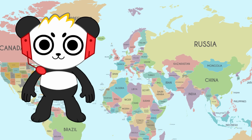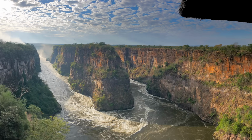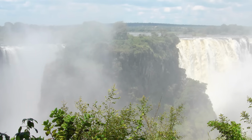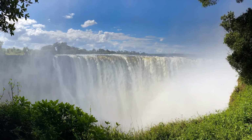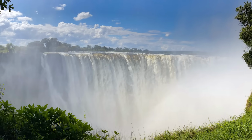Victoria Falls in Livingstone, Zambia. Victoria Falls is a waterfall on the Zambezi River in southern Africa, which provides habitat for several unique species of plants and animals. It is located on the border between Zambia and Zimbabwe and is considered one of the world's largest waterfalls because of its width of 1,708 meters.